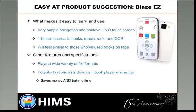Our next suggestion is the Blaze EZ, which is one of the new products for 2014 that people, it seems like they just can't stop talking about it. And we're very excited about it, and it makes sense that everyone is talking about this product. What makes it easy to use, it is a daisy player.